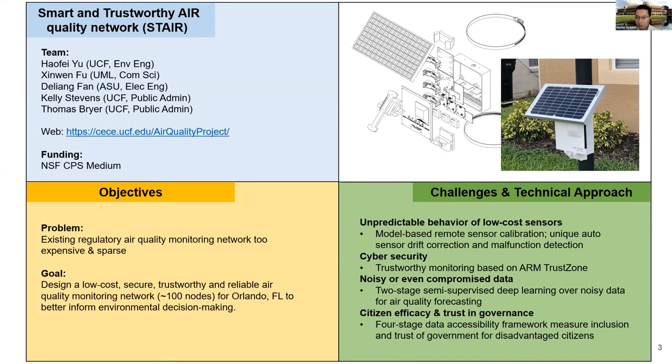If you have 100 of these, you have a huge amount of pollution measurement data. What we are hoping to do is use machine learning methods to dig up the internal trends buried within that huge amount of data. We hope to use this in air quality forecasting.